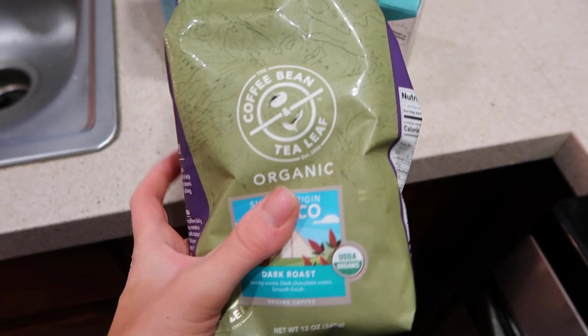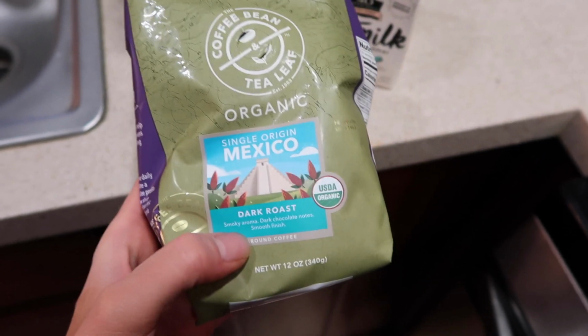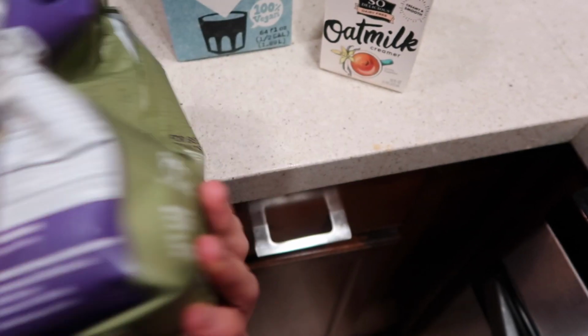So for coffee, I use this one from Coffee Bean. You can get this at Ralph's. It's also the single origin Mexico one, and it's a dark roast, and it's absolutely so good. This oat milk from Oatly. I'm back on the Oatly.